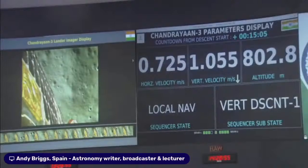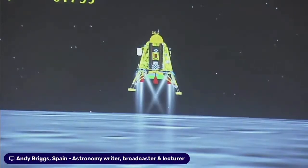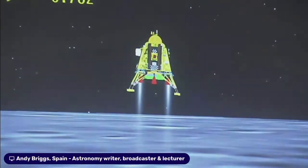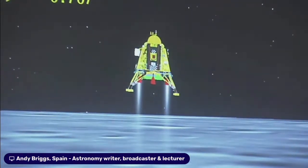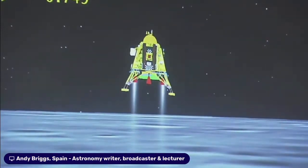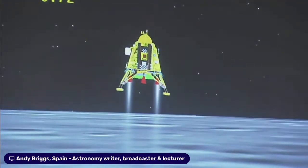Let's get back to the telemetry, please. Vertical descent. Lot of applause indicates that till now the performance has been nominal. We are in the vertical descent phase 1. The altitude is being brought down from 800 meters and we are nearing and approaching the lunar surface.